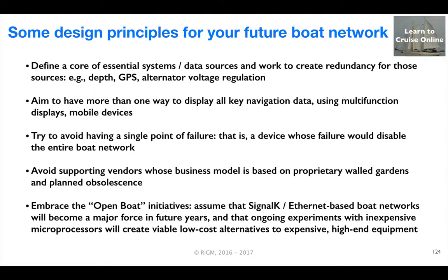I've developed some design principles which I've been trying to apply in planning my own boat network, which I thought I'd share with you. Essentially, it boils down to defining a core of essential systems and data sources and working to create redundancy and backups for those sources. Aim to have more than one way to display all key navigational data, and with new multifunction displays and mobile devices, that's becoming easier all the time. You want to try to avoid having a single point of failure, that is, one device which, if it failed, would disable the entire network.